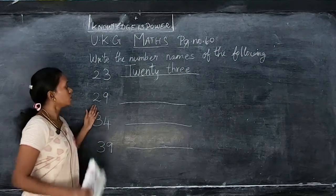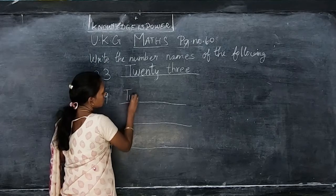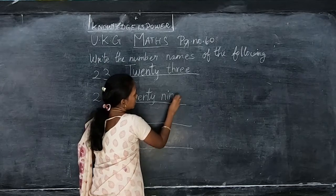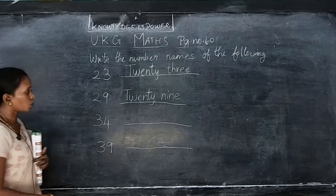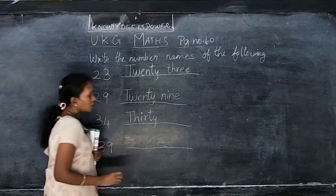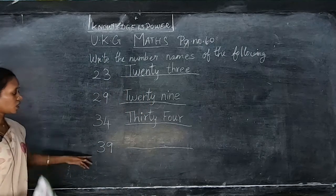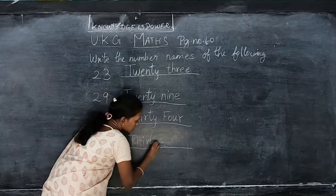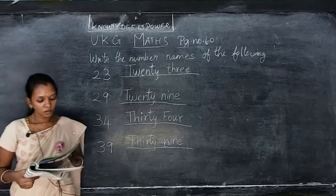23. See next number. What number is this? 29. Say and write 20. TWENTY. 29. NINE. 29. Next number is 34. Say the spelling of 30. THIRTY. 30. Next number 4. FOUR. 34. Last number, what is this? 39. Write the number names. THIRTY. 30. NINE. 39. Okay. Copy down, children, fast.